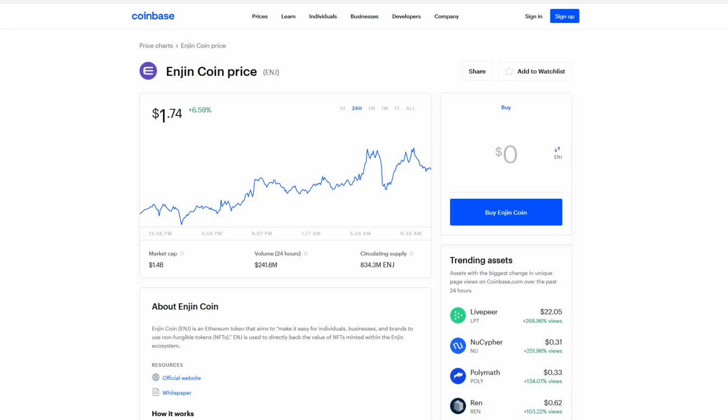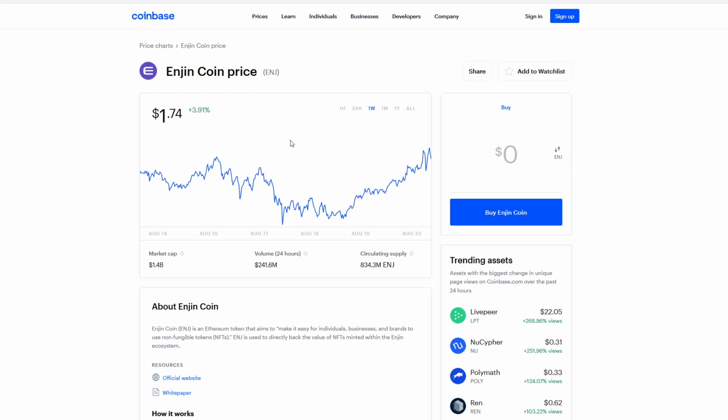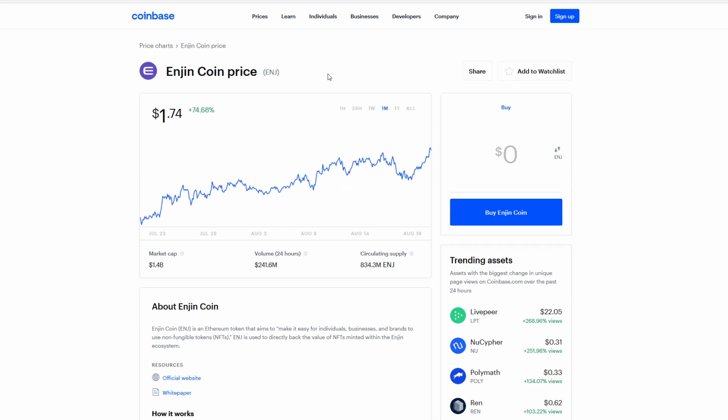At the Enjin coin. So right now we are seeing $1.74 with a 6.59 to about 7% increase in the last 24 hours alone. If we take a look at the last week, we are seeing about a 3.91% increase, but the very large last month increase of 74.68% is continuing on. We are continuing to see that price push up. We saw all the way down to about $1.04 on July 21st. So a massive increase for Enjin, and there are obvious reasons as to why this is.